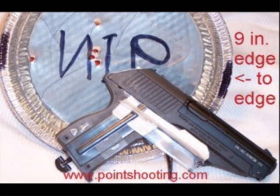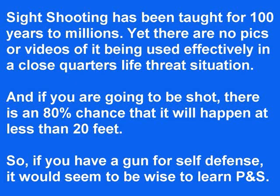Sight shooting has been taught for 100+ years to millions, yet there are no pics or videos of it being used effectively in a close quarters life threat situation. And if you're going to be shot, there is an 80% chance that it will happen at less than 20 feet. So if you have a gun for self-defense, it would seem to be wise to learn PNS.